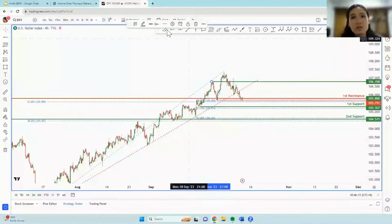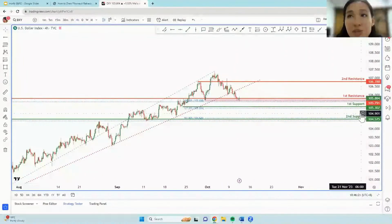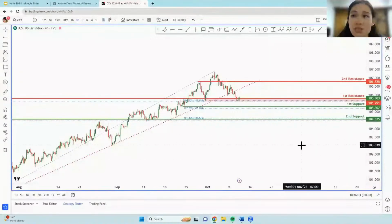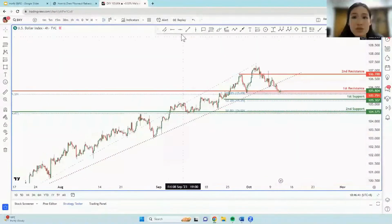Yeah, I'm gonna put my second resistance here as well. Okay, but we can see that price is breaking out of our first resistance. So once it breaks out of this confluence area, we'll definitely see it approach our first support and the 127. And then subsequently, once it breaks out of that, we'll see it move towards the 161.8, because the 161.8, or our second support, is also an area of confluence.